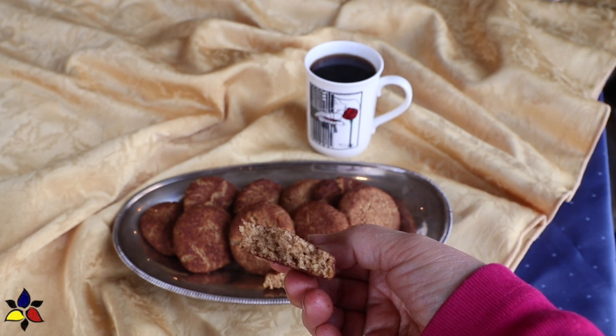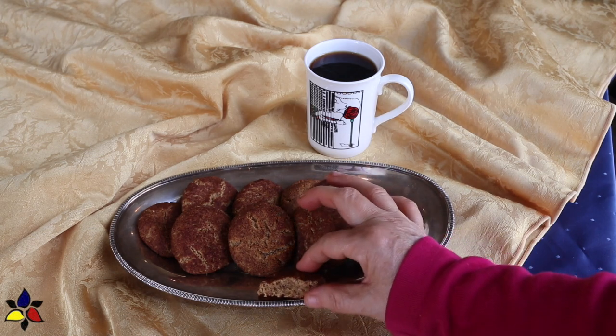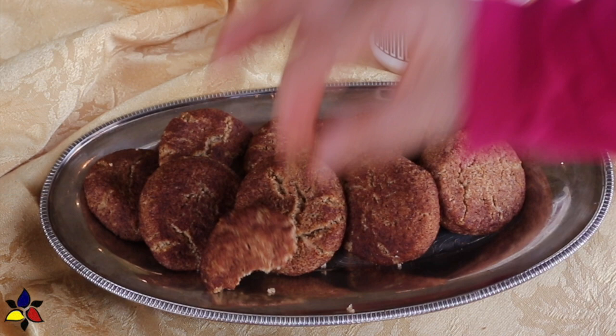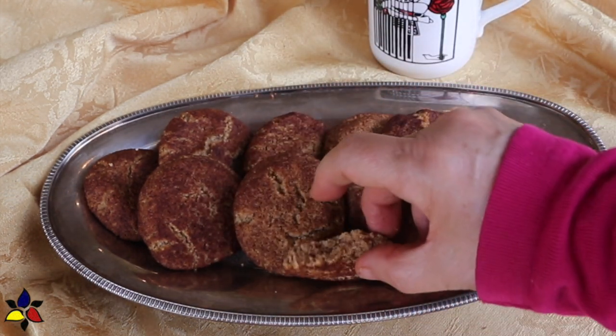give this a try. If you're not familiar with Snickerdoodles, these are old-fashioned cookies which are basically round, brown, and very plain looking. And they're made with very simple ingredients. But in spite of their outer appearance, don't let these cookies fool you into thinking they're just ordinary cookies. They're absolutely not.